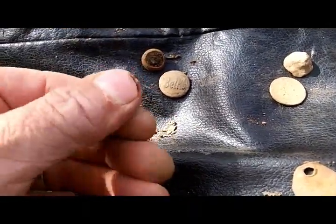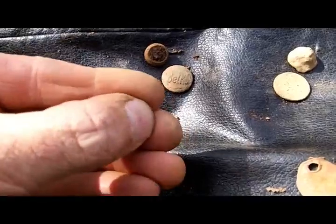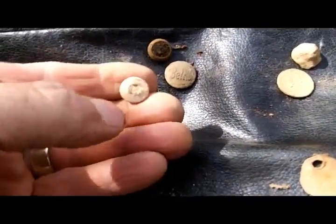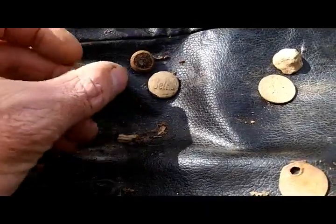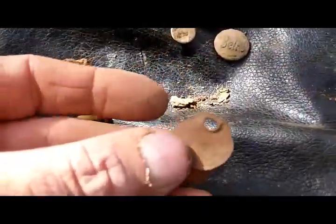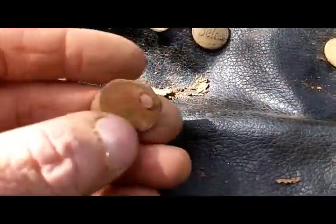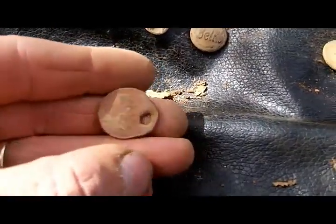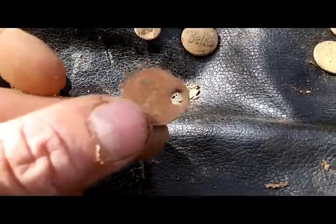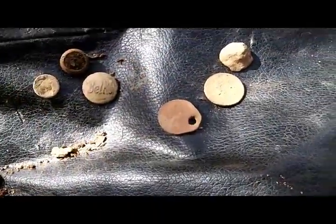It might be an underwear button. It's very small. Looks like it's pewter. Yeah. And that penny that I won't be able to get a date off of. What a strange place to put a hole. Strange. Alright, I'm out of here.